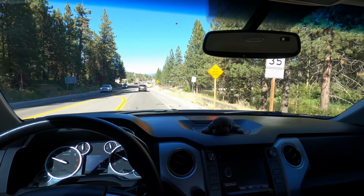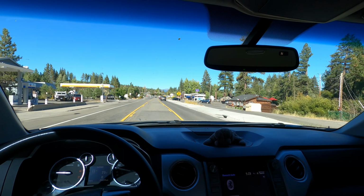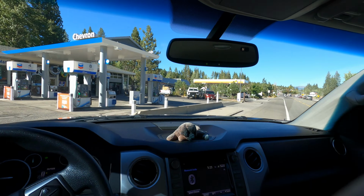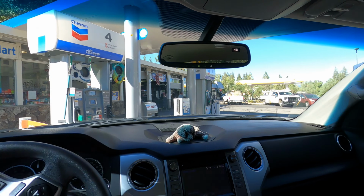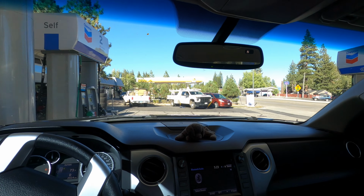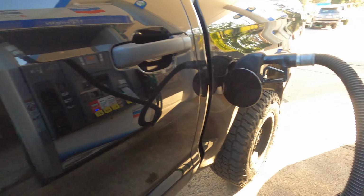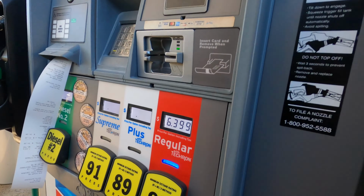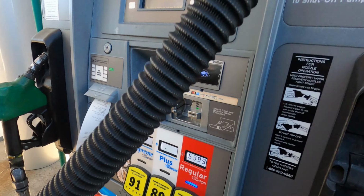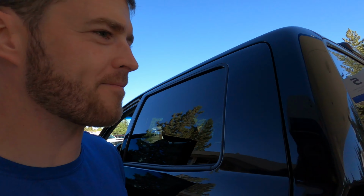Road work ahead. Yeah, I sure hope it does. I wonder if they have a gas station here. I mean, a restroom. This is a gas station. I wonder. Ouch.